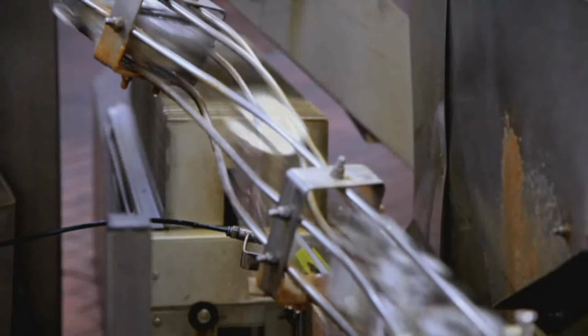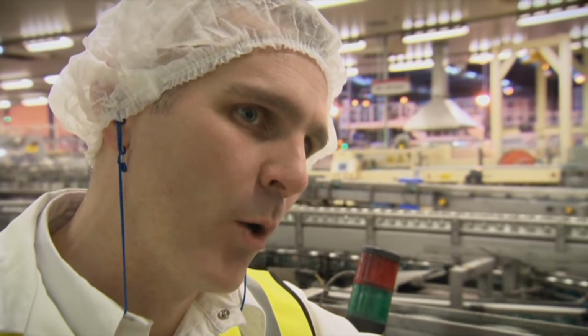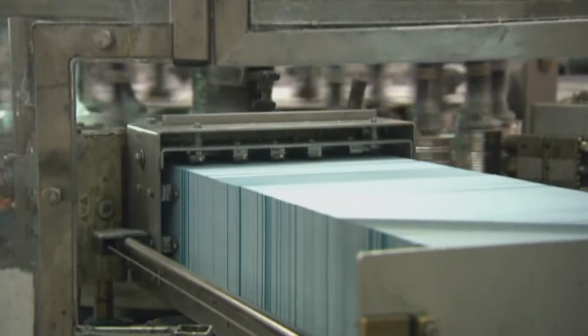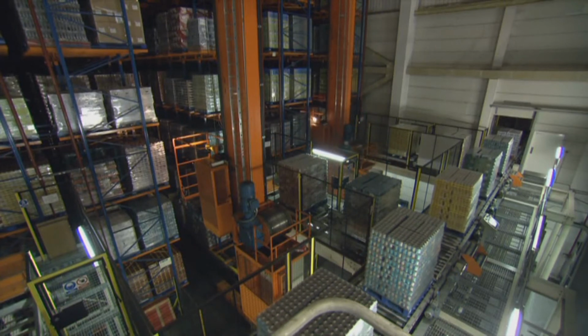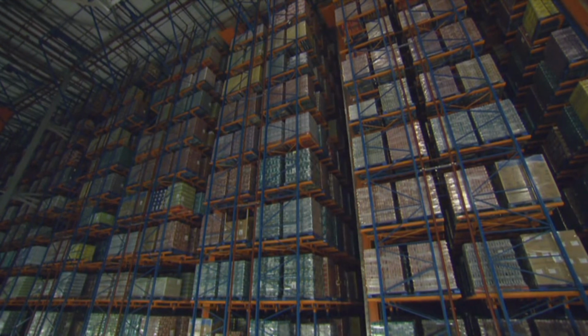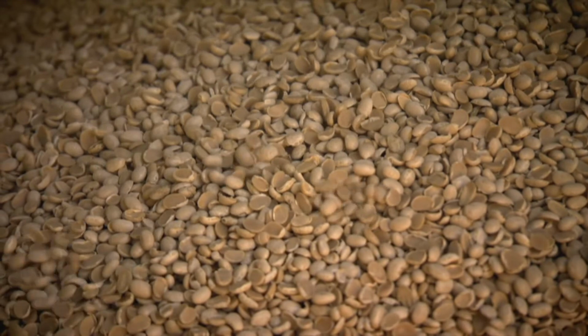2.5 hours after the dried beans first hit the production line, the finished product is speeding into the labelling and packaging hall. So far, since the start of this shift an hour ago, we've produced 52,972 cans. Just under 53,000 of those have been accepted, giving a rejection of 30. That gives us 99.4% success so far this shift. In just 6 hours, one of the world's most high-tech food processing plants has met its astronomically high daily target, a feat that only a mega factory could achieve.